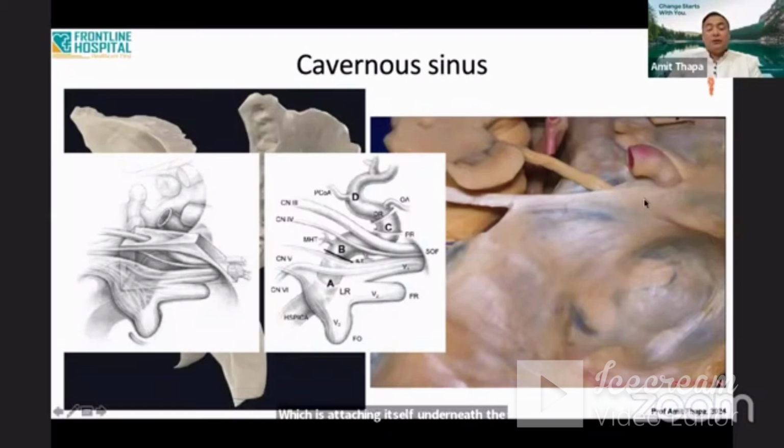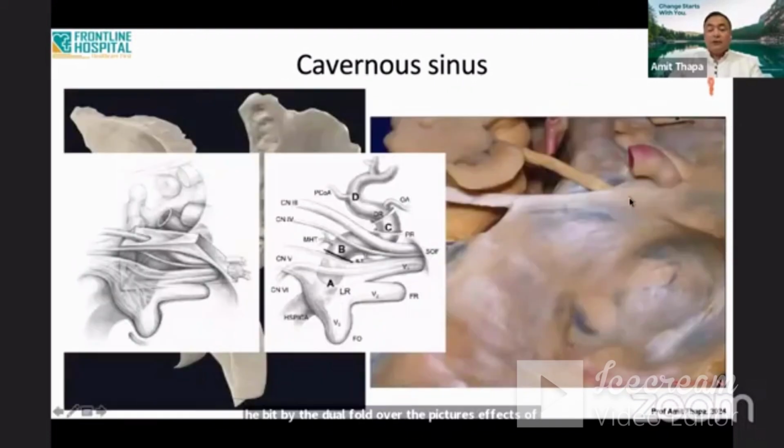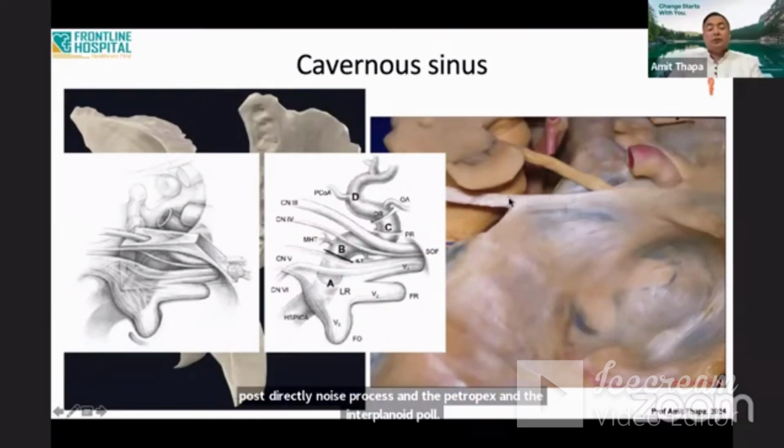Now, the roof is actually again formed by the dural fold over the petrous apex, over the anterior clinoid, and then there are three ligaments, three dural folds one should be aware of, which is important. One is the anterior petroclinoid ligament, which is basically the dural fold starting from the anterior clinoid till the petrous apex. Then the posterior border is made by the posterior petroclinoid fold, which is basically from the posterior clinoid process to the petrous apex, and the interclinoid fold, which is between the anterior clinoid and the posterior clinoid.